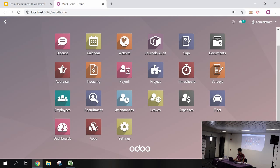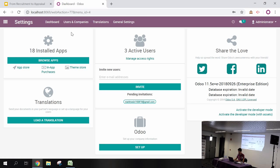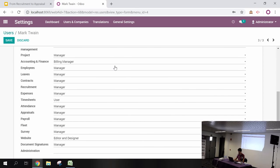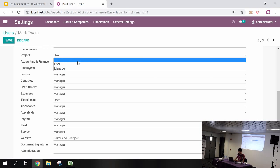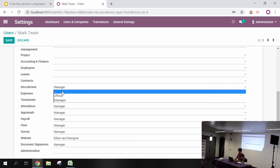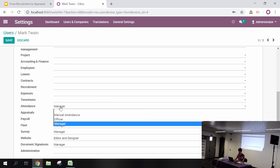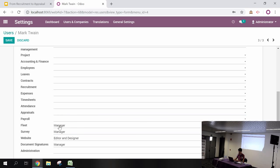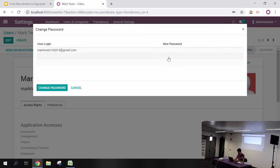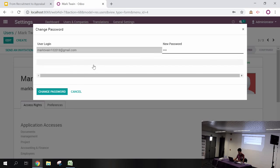And I will also speed up since we only have 3 minutes left. Let me just do one last thing. We just need to remove some access rights to Mark. So I will just do it quickly now, because let's imagine that he's only an employee. So let's remove this. It's just for the ease of the demo, so that he will only see the HR modules. Otherwise, we will be spammed with all the other modules. All right, save this. And I will just change the password for Mark so that I can easily sign in.